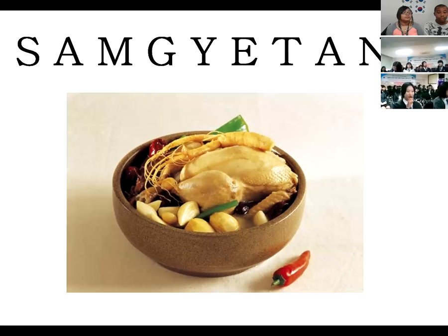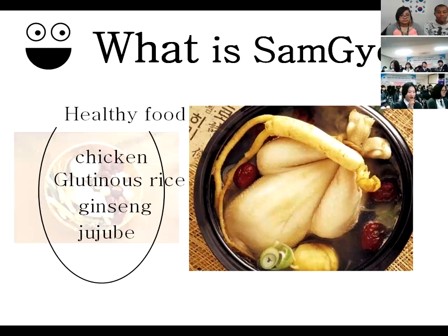From now on, we are going to talk about Korean popular food, samgyetang. Samgyetang is the Korean traditional food made with chicken. This was called kaesamtang, which means chicken soup. The recipe is different depending on each person cooking because they have their own special methods. Samgyetang is one of the favorite Korean foods that foreigners prefer, and it is the best food for summer.